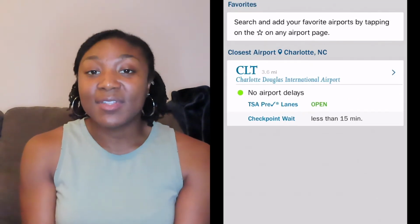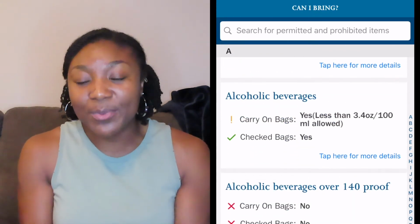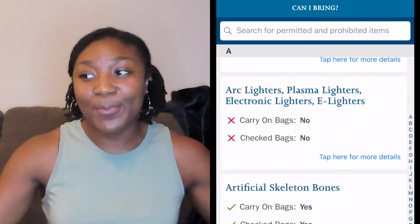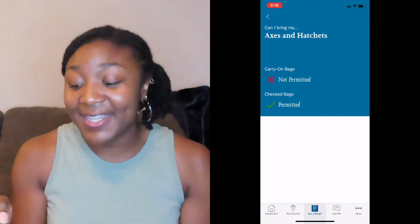It also has a list of things that you are permitted to bring and that are prohibited for that specific airport, which is helpful because sometimes they vary. Some airport TSAs allow some things and then some others don't. So this is super helpful.